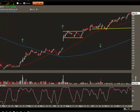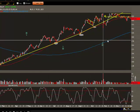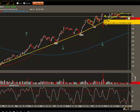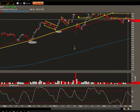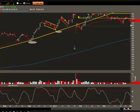Let's take a look at Baidu finally and see how Baidu has been doing. Baidu has not fared very well here. You can see it has bounced, hit this trend line, and then it has just moved down here. So that will be an avoid at this time in my book, and I would not touch Baidu unless it moves above 420 and up into this channel. Then we can reconsider this.